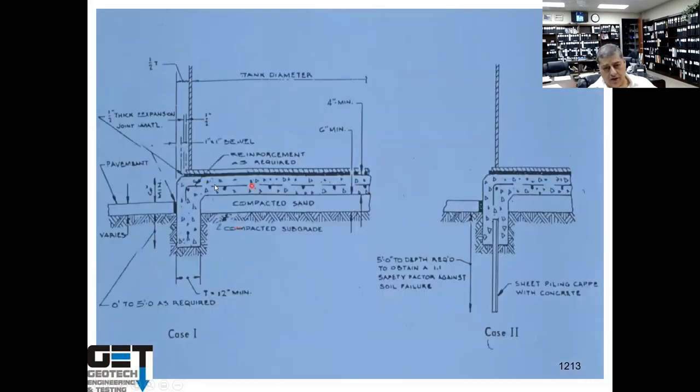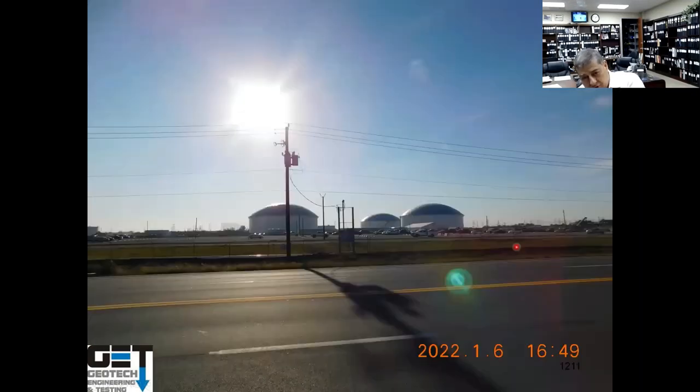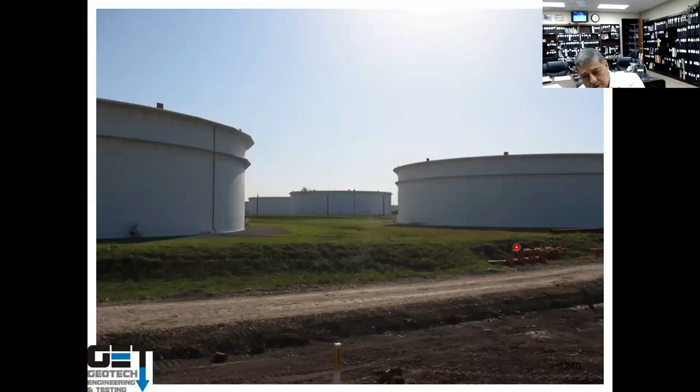This is the case where you have a concrete floor with the ring wall. If your soils are soft, you put some kind of sheet piling around it to make sure edge failure does not occur. The deeper the sheet pile, the higher the factor of safety against edge failure. You have that here, and you have it in here too. For deep failure, soft soil, you use a sheet pile there. It could be 4 foot long, something like that, just to increase the factor of safety.